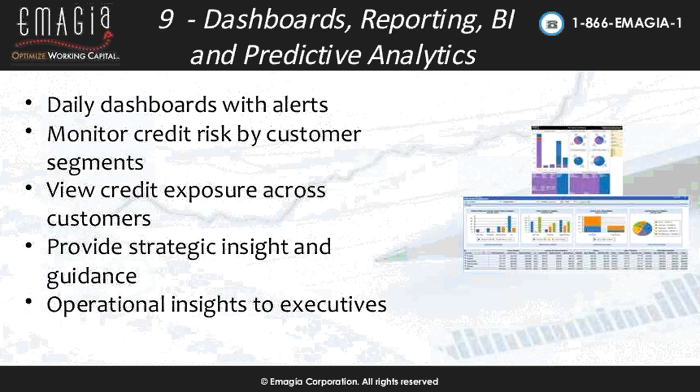Is this a good customer? Should you proactively be calling the customer? How should you manage this customer? And you're able to share this not just with your credit analyst, you can share it with sales, you can share it with executives. They also give you the one part that you need, which is the basic reporting on your credit. It gives you a descriptive view.